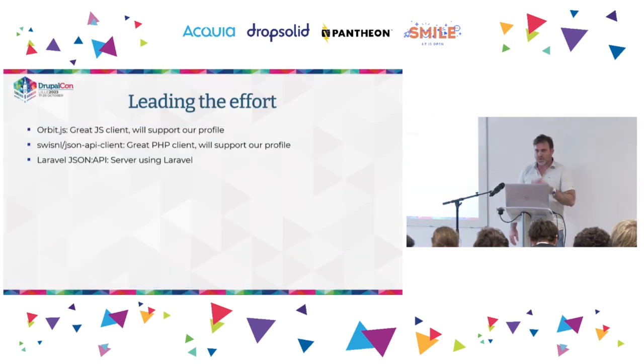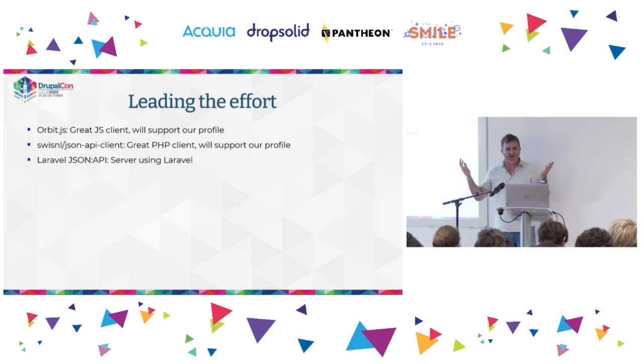I've talked to quite a few people about what this could mean and how we can do it. I don't know if many of you here have used Orbit.js. No? I'm impressed. It's a great JS client for supporting JSON API. It's built by the guys who also built Ember.js, who are the founding fathers, let's say, of JSON API. So it's really the people who thought up JSON API who also made that client. And I talked to them, and they will support our profile if we publish it. So then people using Orbit.js will have an easier time to, for example, use our filters.